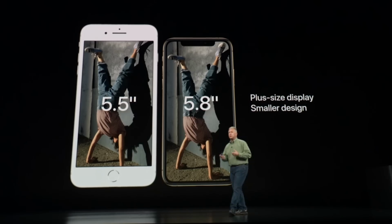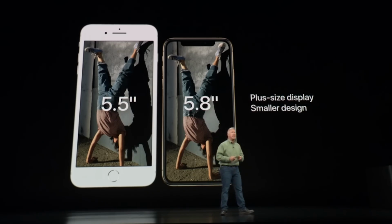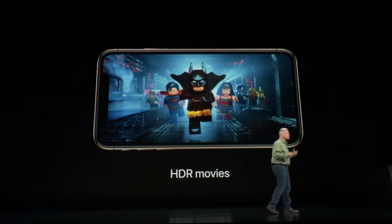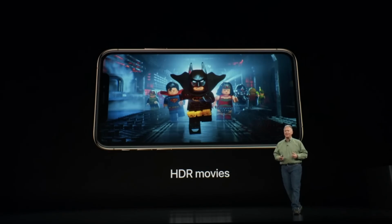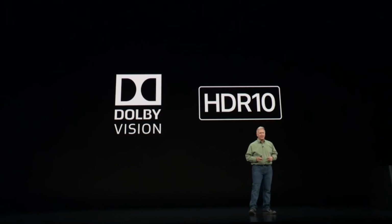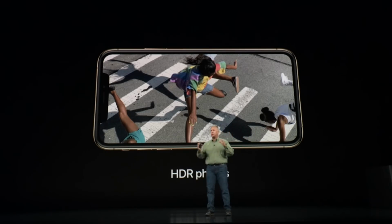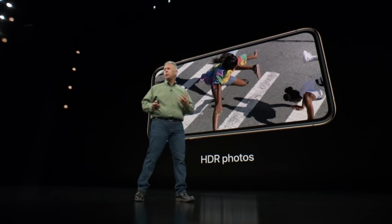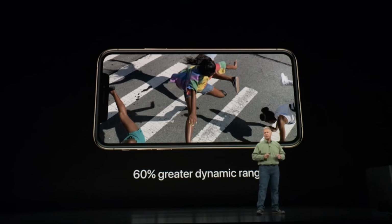And so many customers love that about it. Big display, easy, comfortable to hold in your hand. And it looks incredible. Watching movies on it, the latest HDR movies, like Lego Batman, using the latest formats, Dolby Vision and HDR10. Your photos look stunning on iPhone XS. You shoot them with beautiful wide color, and they display better than ever on the new Super Retina display because it has a 60% greater dynamic range for colors in your photos than the iPhone X's display.